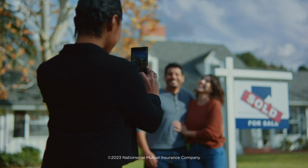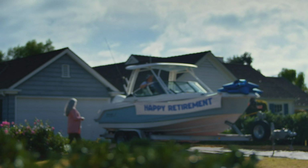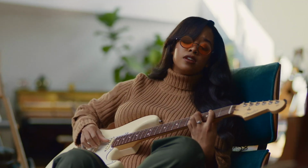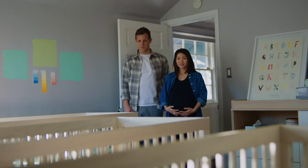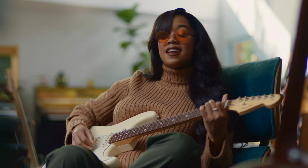Sometimes we lose, sometimes we win. Sometimes we try to fit it all in. Sometimes we don't know what's in store. Sometimes we find what we're looking for. Sometimes we're rolling easy and free. Sometimes 1 and 1 makes 3. So much to love along this ride. That's why Nationwide is on your side.